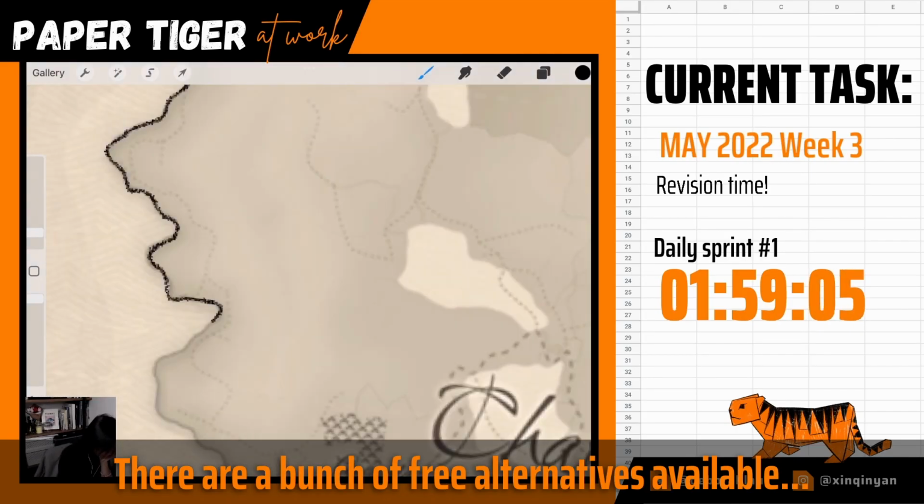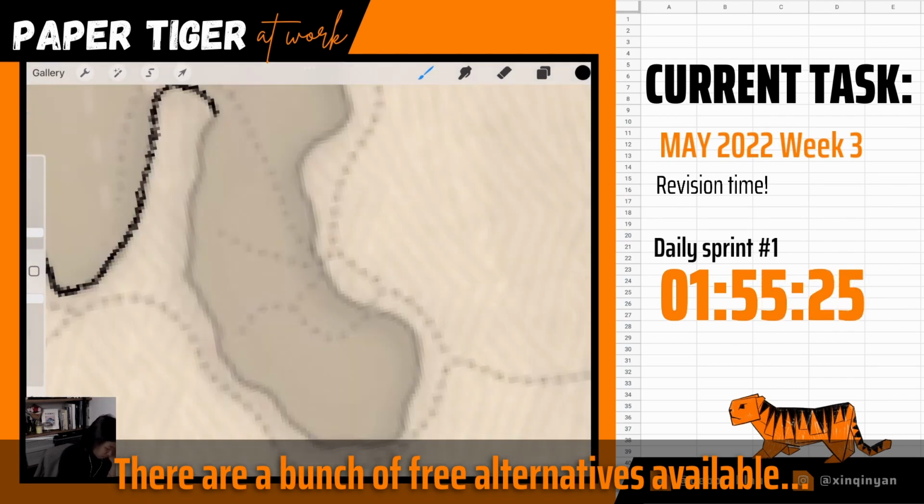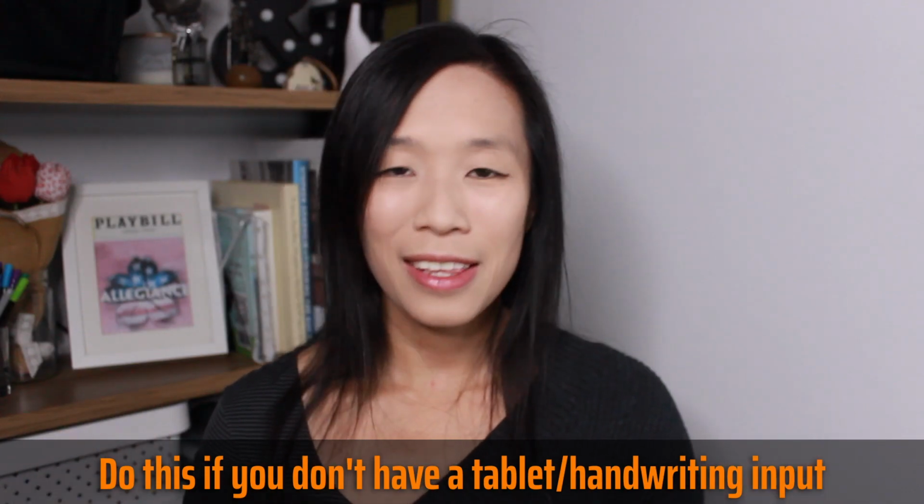I use Procreate because I like the illustration experience with it and I already had it from doing my kids' books, but you could use other programs like GIMP or Krita, which are both free. And if you have access to a good scanner, then you can use pen and paper as well. From there, it was a tedious but straightforward process of tracing and then detailing.